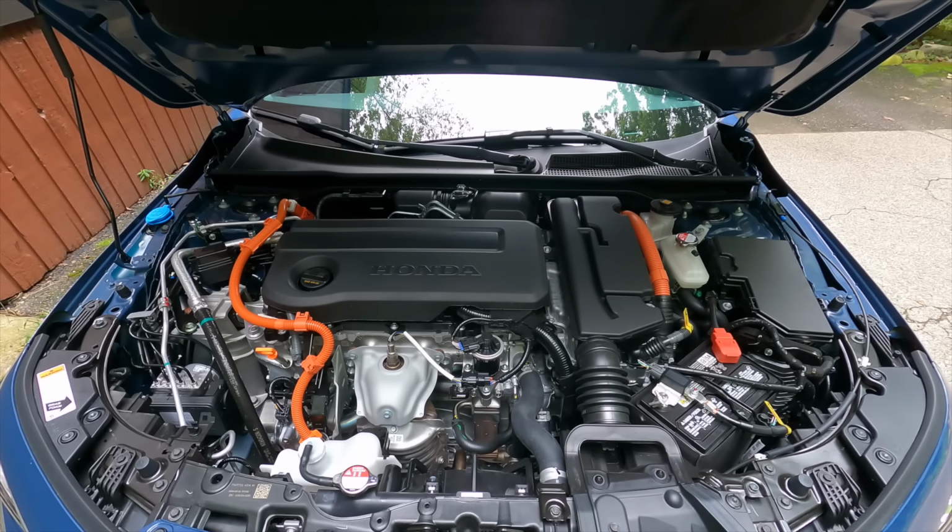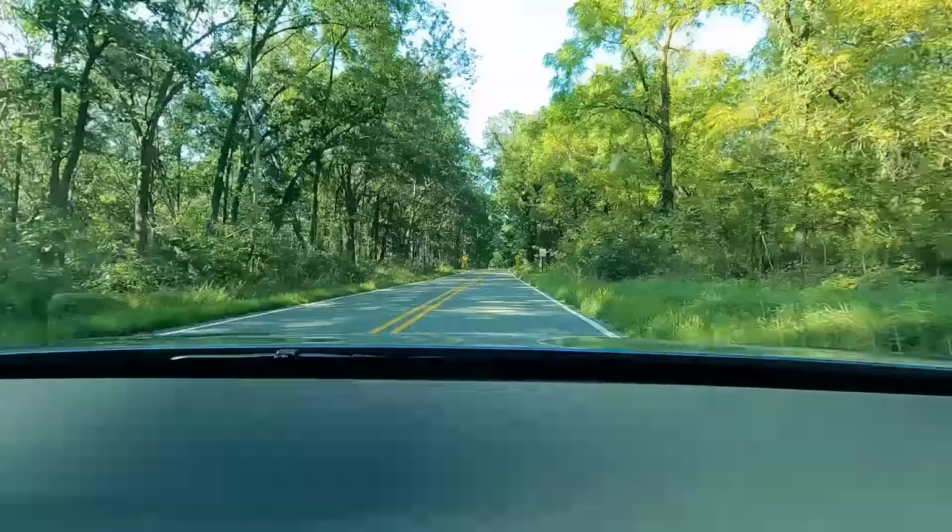This is a heavier front end, but this is also the same fantastic chassis that I really adored when I drove the Civic sedan for the 2022 model year. And I'm just hopeful that it feels much the same, maybe even a little bit better. We do have more power after all. Let's find out. Oh, I am in the sport driving mode, and I do once again have the traction and stability control off.